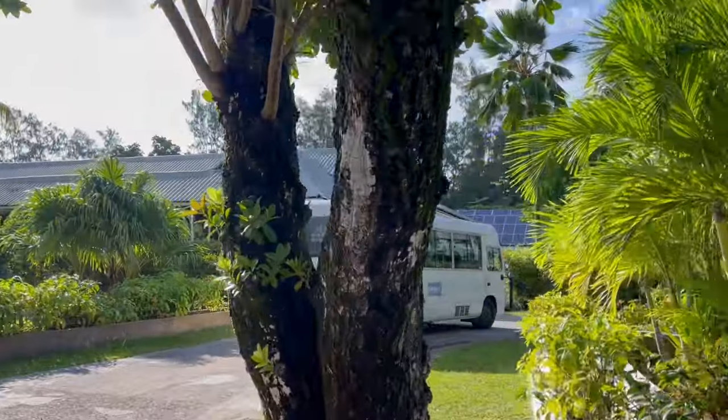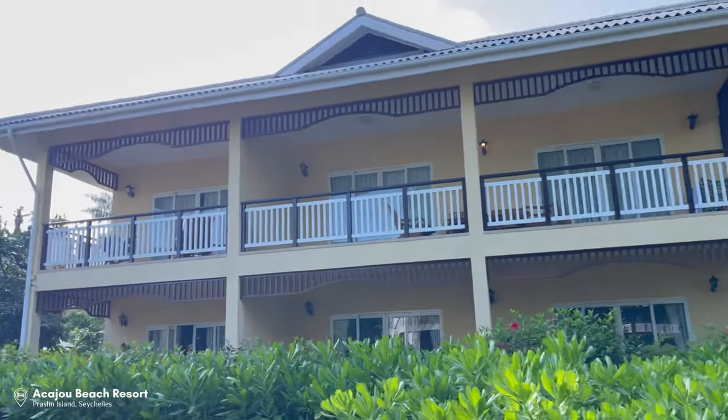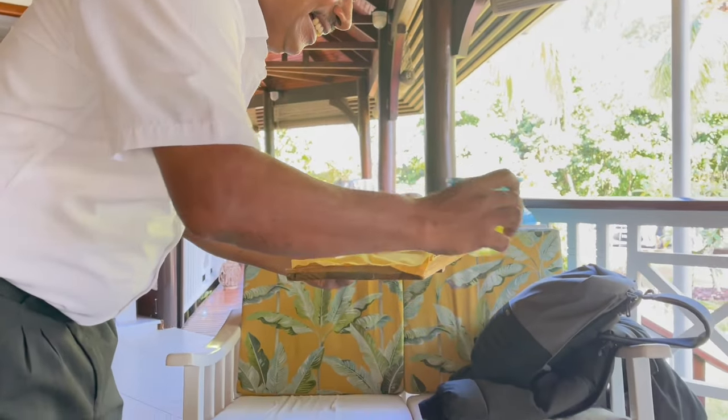This is it. This is our resort for tonight. We're here. Awesome. This resort is so beautiful and the people are very friendly. Yeah, the service was okay.